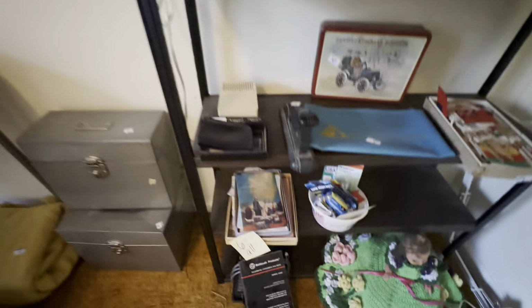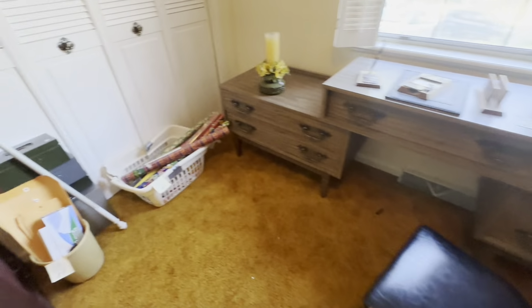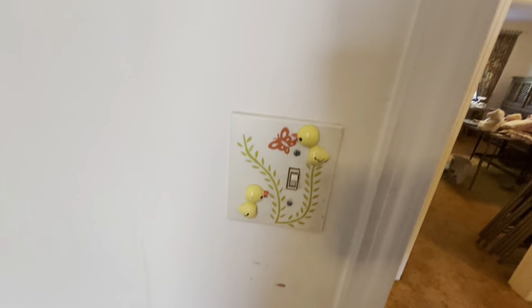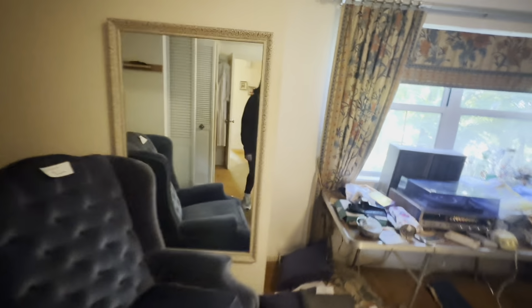This is the next morning. I go hit up a couple of estate sales. I don't find anything in this room, but how cute is this switch plate cover? So everything in this house is vintage, honestly. I did not see anything that looked like it was purchased in even the 90s.